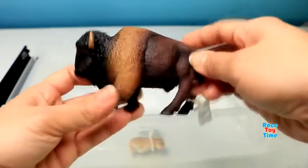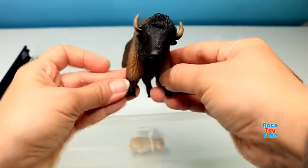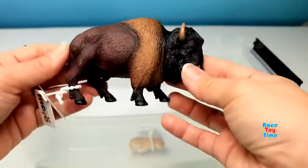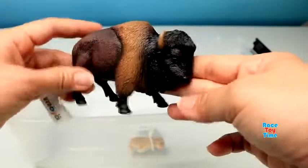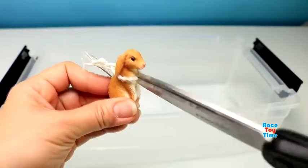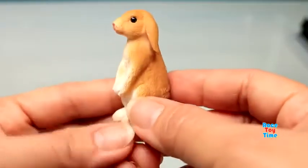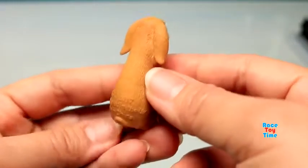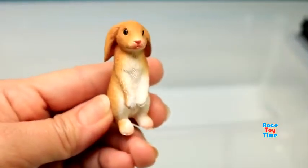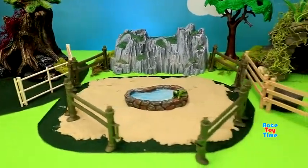And next we have a bison. And lastly, we have this cute rabbit. And now let's put the animals in the zoo.